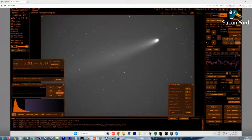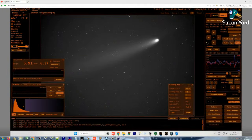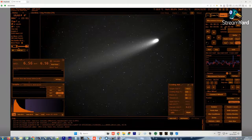Let's see if I can do some. Oh no, too much. Too thin. Yeah, terrible guiding. But come on, 16 degrees altitude plus atmosphere. It's definitely not the best today.